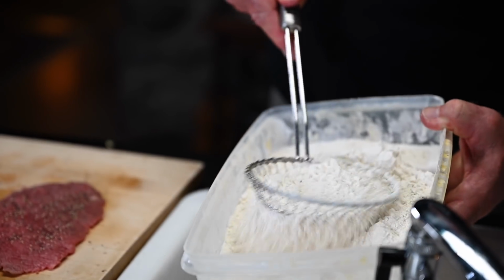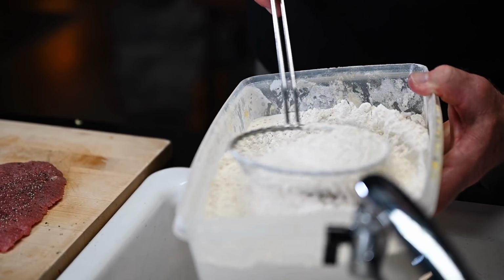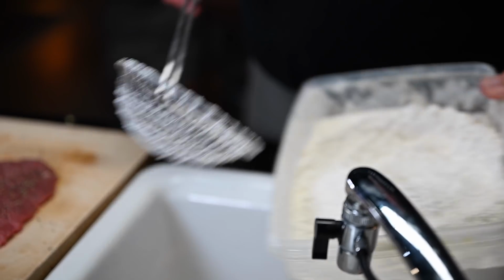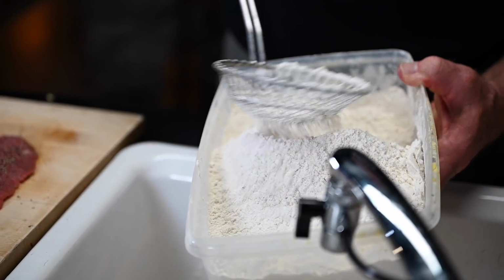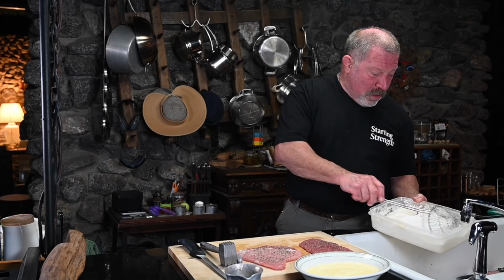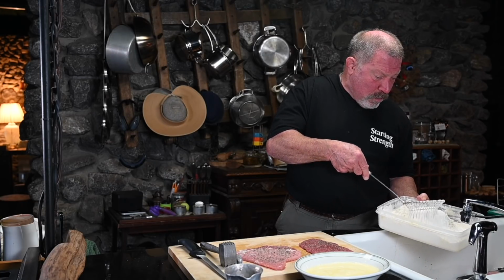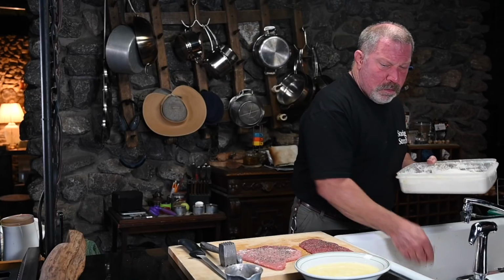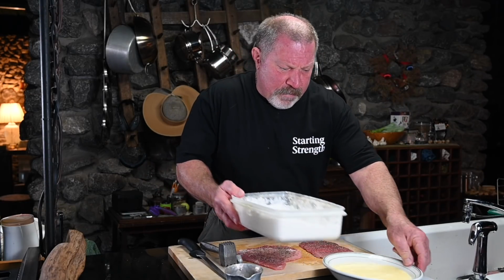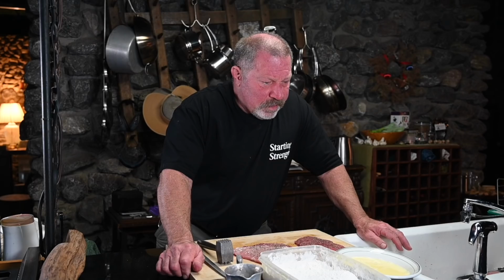Now, since I've already used this, it's always good, I think, to sift all the chunks that accumulate from batter falling off of the steak into the flour box, and this time it's fairly clean. I didn't have much in there. So now I've got in front of me my steaks. So in the interest of time, I'm going to go ahead and get my pan ready.